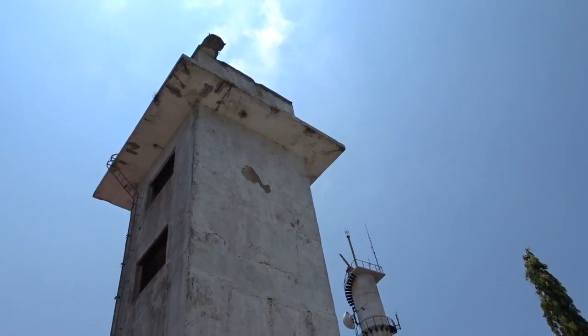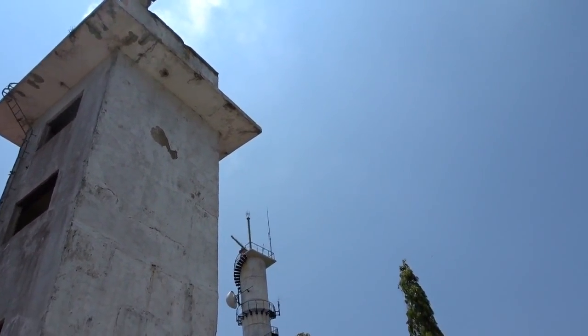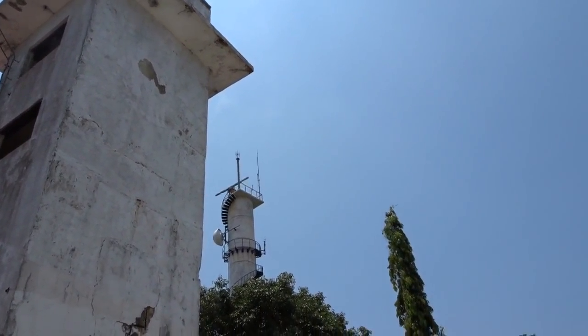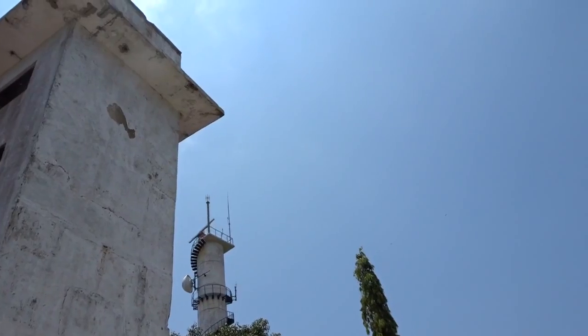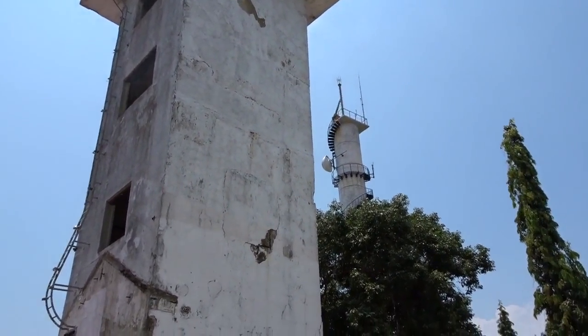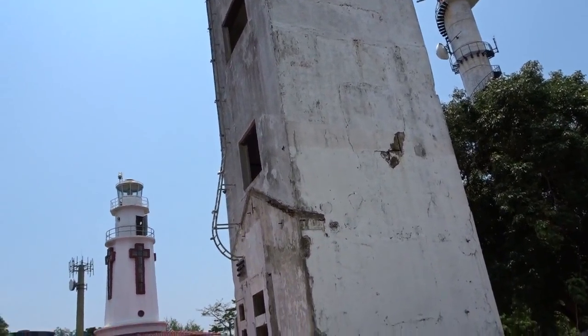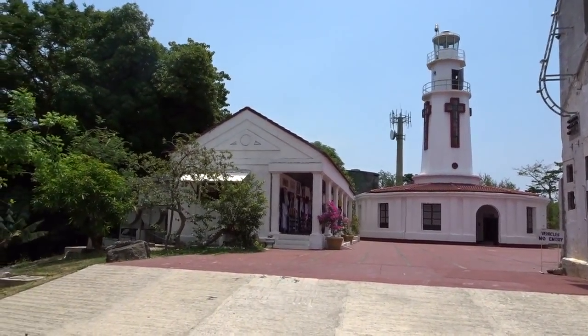And move a little bit to the right, you can see a tower with a radar. See that? That was newly constructed by the Philippine government. That is the Philippine Port Authority, and the radar on top is the VTMS, or Vessel Traffic Monitoring System. Now, we will be stopping here for 10 minutes.